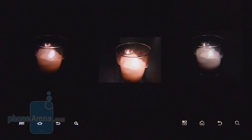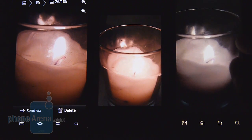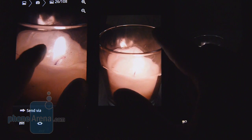Surprisingly, all three handsets feature 8-megapixel autofocus cameras in the rear, but out of all of them, we have to say the iPhone 4S definitely takes the best shots here. So in the middle, we have the iPhone 4S, on the left the Samsung Galaxy S2, and on the right the DROID BIONIC. In low lighting conditions, the iPhone 4S definitely has a clear advantage with its f2.4 lens. It just absorbs more light, so there's more detail.